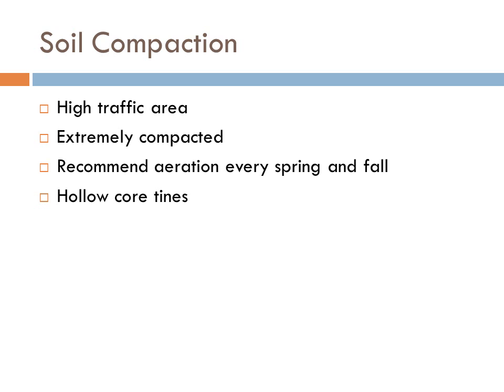And then just on aeration, make sure you're using the hollow core tines. The solid core tines can sometimes compact the soil worse than it was before. With the hollow core tines, it'll actually take the cores of soil out of the turf areas instead of just compacting it worse.